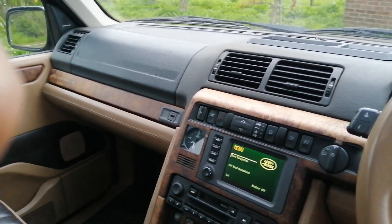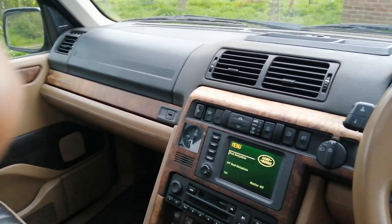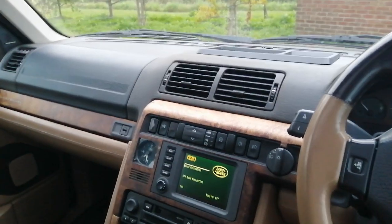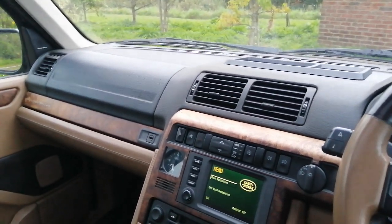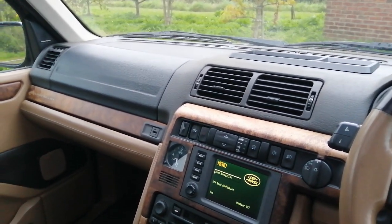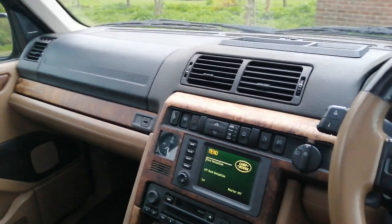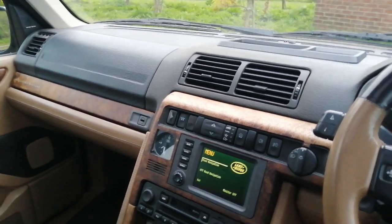So what I believe has happened is the car had been off the road for 10 years as well. It came off the road in about 2010. What I believe happened, and I haven't managed to speak to him because I tried to get in contact, couldn't get in contact with him whatsoever, or anyone on telephone numbers. He had a website, nothing. Just couldn't get in contact with anyone. So all of this is just what I think happened.